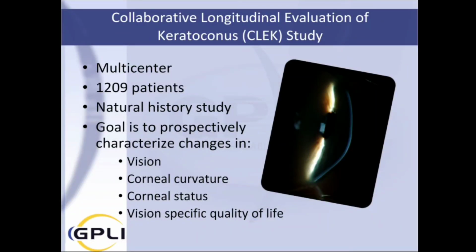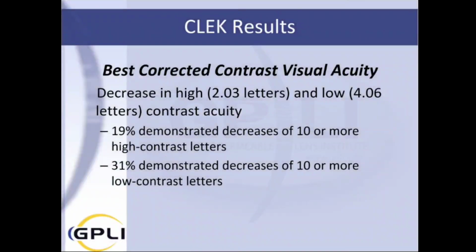The Collaborative Longitudinal Evaluation of Keratoconus Study, or CLEK study, is a multi-centered natural history study of 1,209 patients where keratoconic patients were examined annually. Its goals were to prospectively characterize changes in vision, corneal curvature, corneal status, and specific quality of life. Best corrected contrast visual acuity showed a decrease in high and low contrast acuity. 19% of patients demonstrated a decrease of 10 or more high contrast letters over the 8-year period of the study. 31% demonstrated a decrease of 10 or more low contrast letters.